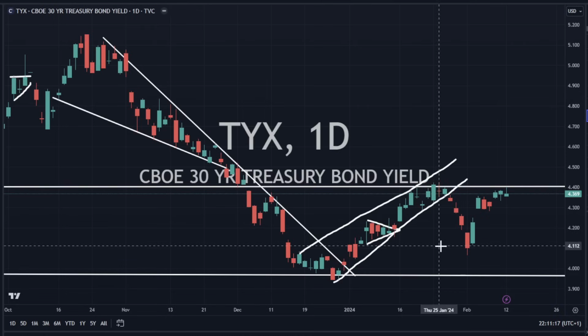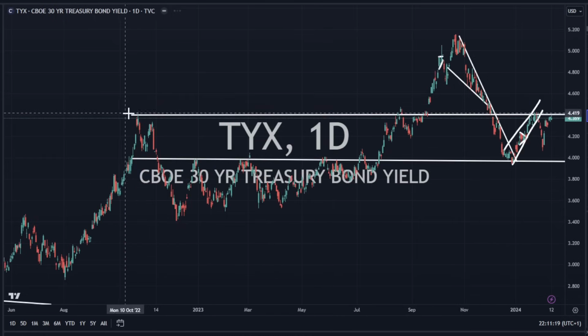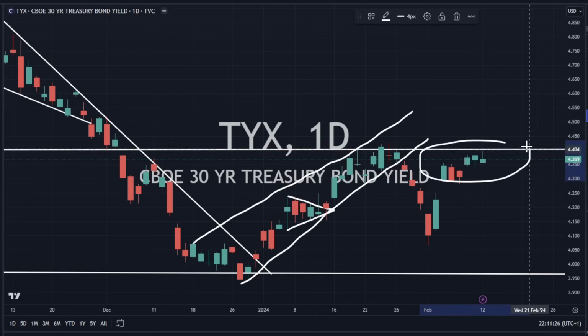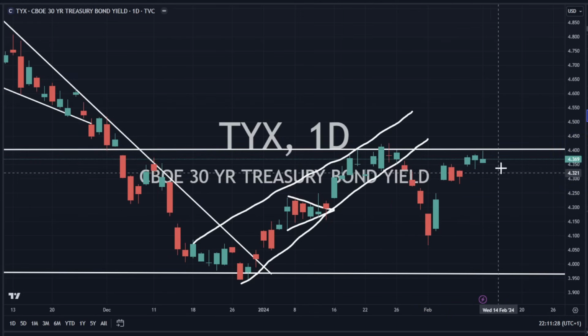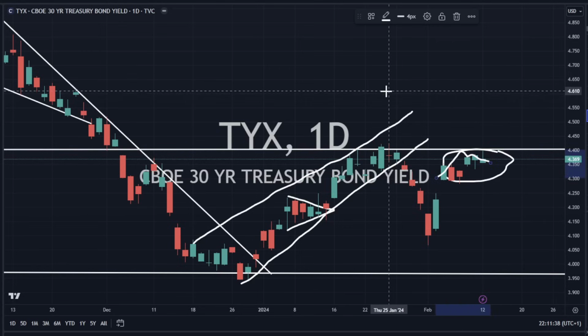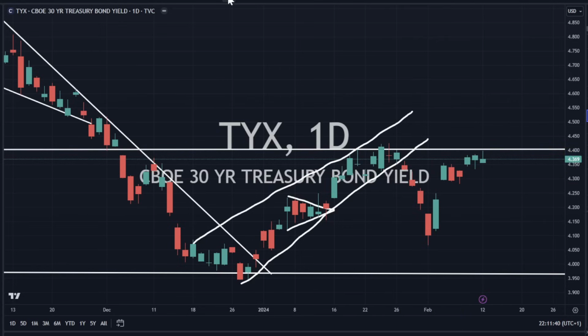The 30-year is doing the same thing. We're right underneath resistance here. It's the same type of setup that we just went through, and we're up against it trying to punch through. Another thing I look for is, do we get large selling pressure candlesticks at the resistance, or do we get these little guys that are just piling up right underneath saying, you know what, the selling pressure isn't that great, and it's a good chance that we could punch through this thing. That's what it looks like to me at the current moment.